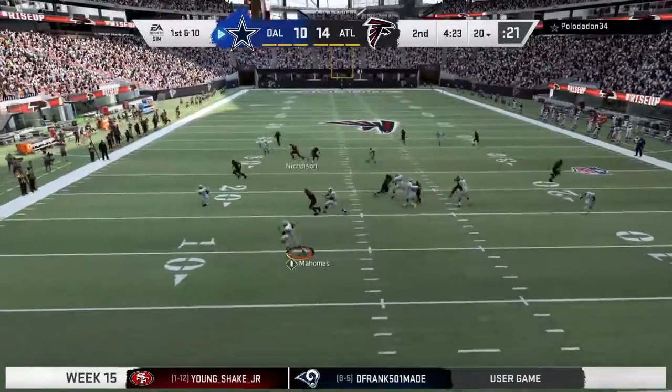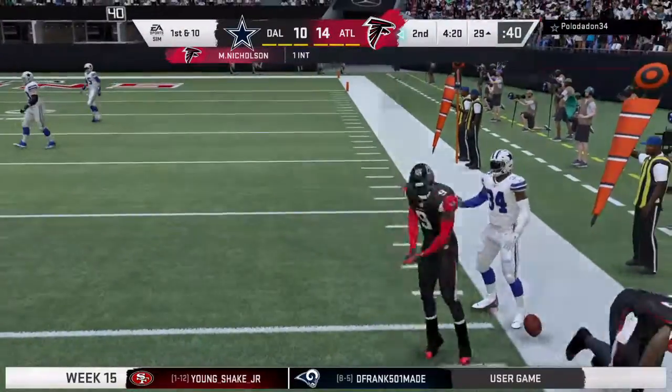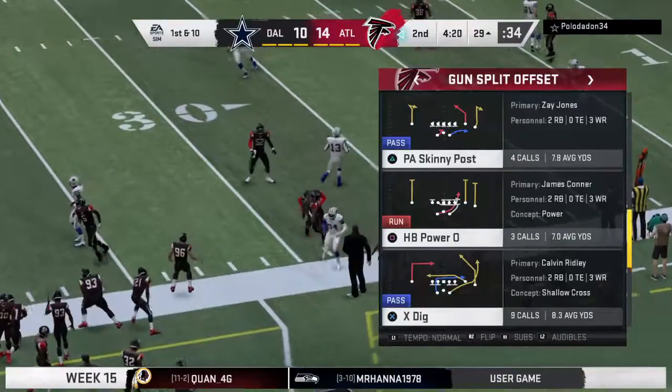On first down, Mahomes out to his left. Into heavy traffic, and it's intercepted. Monte Nicholson picks it, and they will take over at the 29-yard line. Thomas, the intended target.